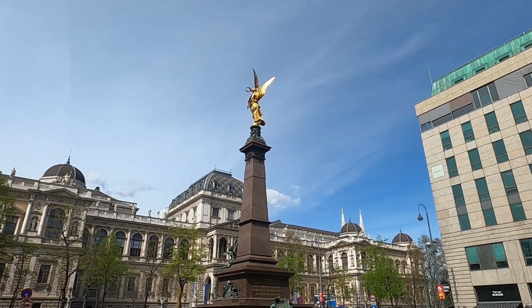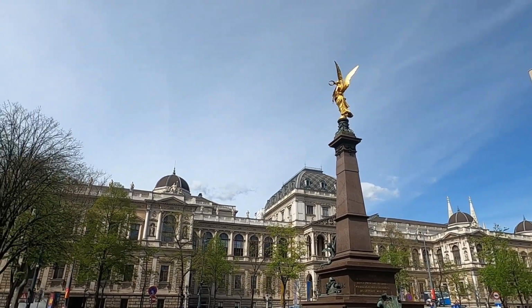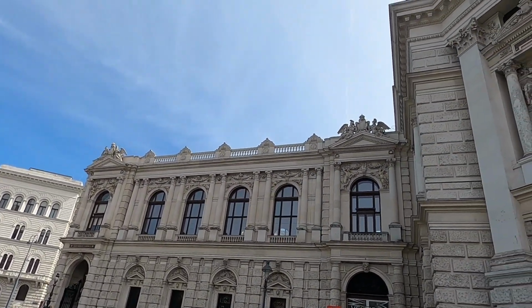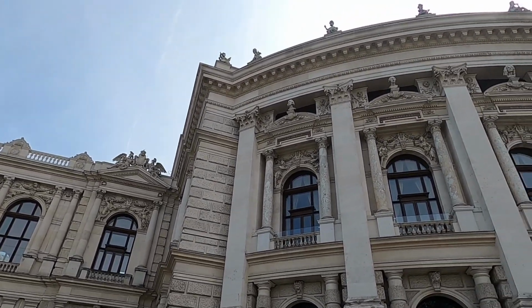Just a little further has us arriving at the Liedenberg Monument, which honors a great mayor of the 1600s. And right down the street, we have a view of the Burg Theater, which opened to the public for its first performance in the mid-1700s.